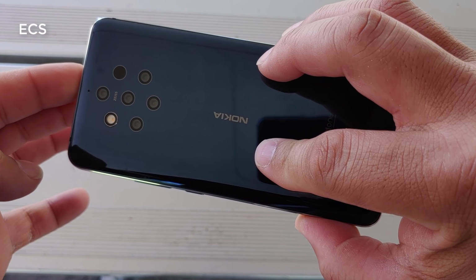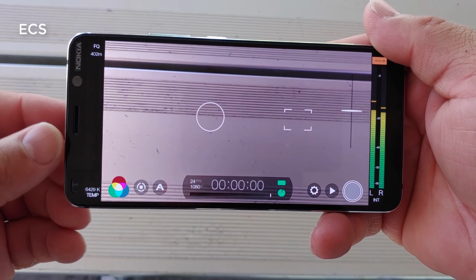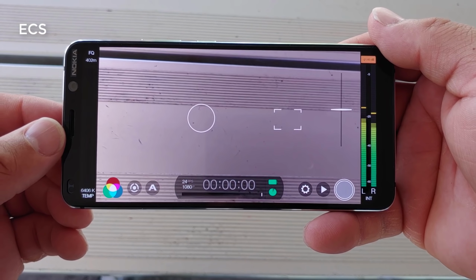I got the Nokia 9 Pureview right here with its 5 cameras. And one of the things that I want to find out is if the Nokia 9 can replace my LG phones, or phones of choice, when it comes down to video and photography.